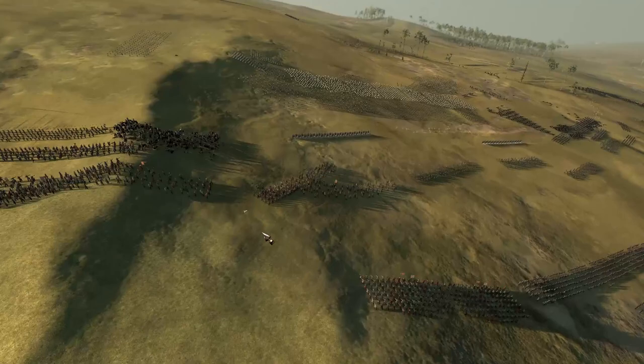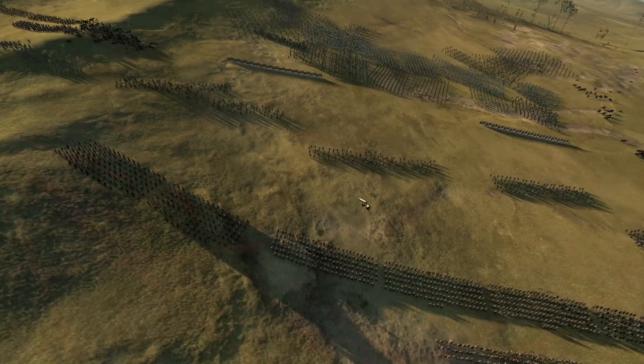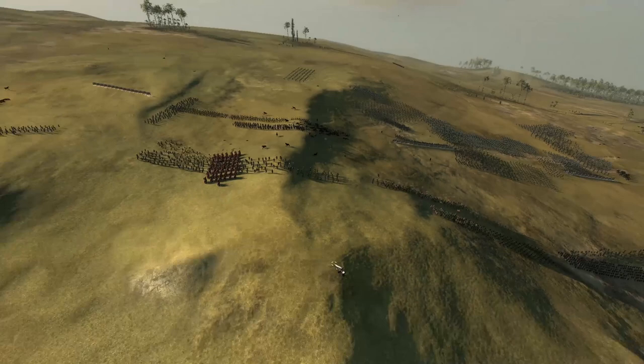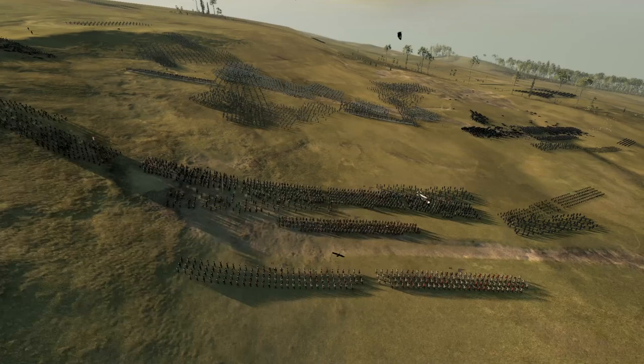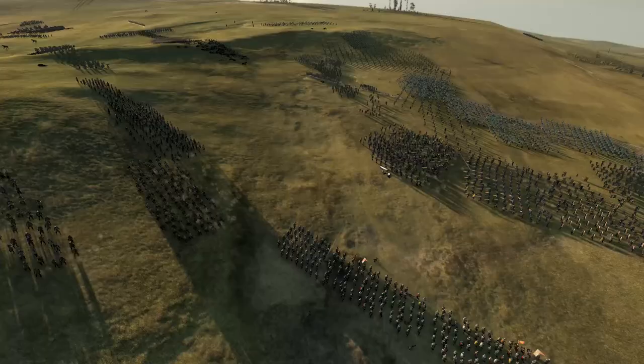So our longbowmen are pulling back a little bit further behind the lines as the infantry starts advancing. Obviously, we want our friendly infantry to meet their infantry and not the longbowmen to get engaged. So these guys are hopefully going to retreat back a little bit behind our own lines and form up again, to try and reform to keep up the fire on the French as they move in.